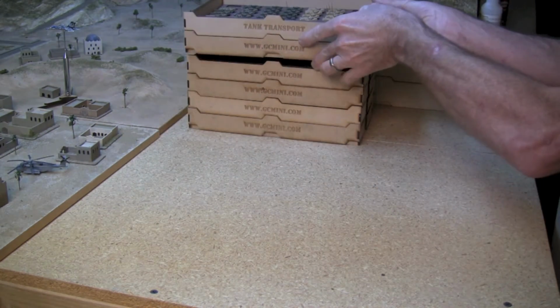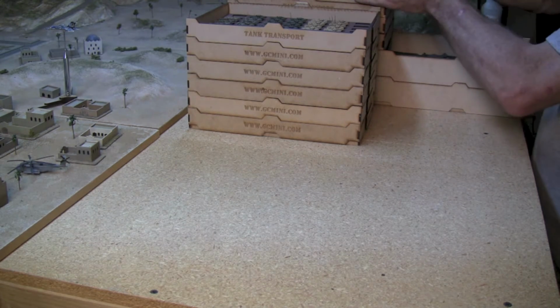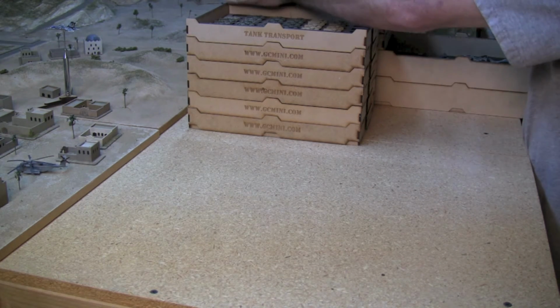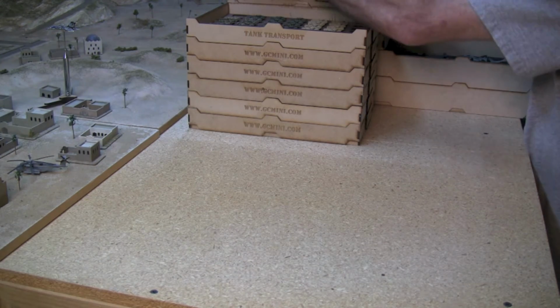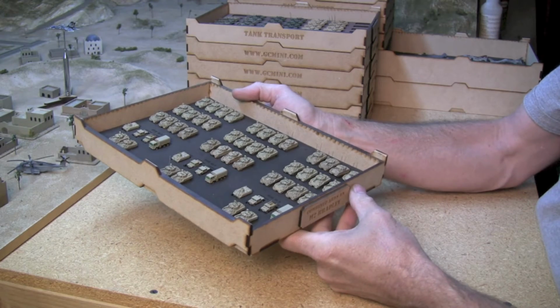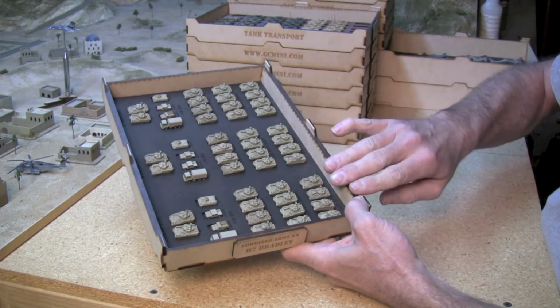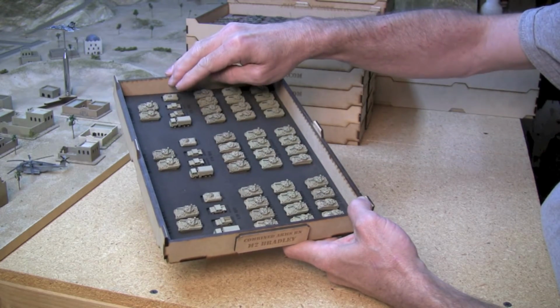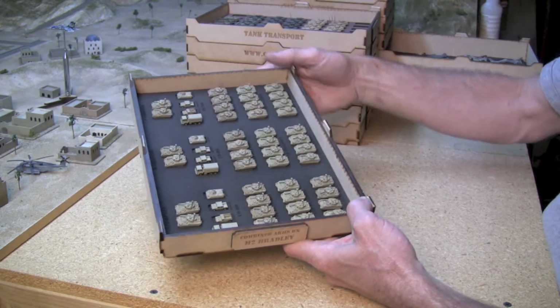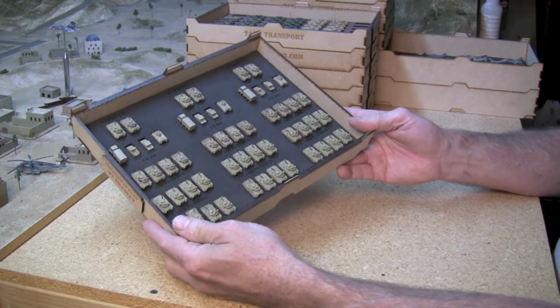Stack these up over here out of the way. Next up is, okay, here's one of the unit packs. This is an M2 Bradley Combined Arms Battalion. It contains 3 companies, company headquarter units for each one, and commander vehicles. So each one of these is a company, so there's 3 companies in here, so they're ready to deploy.